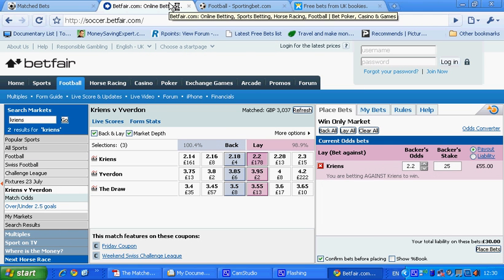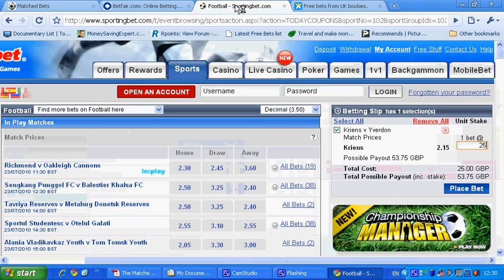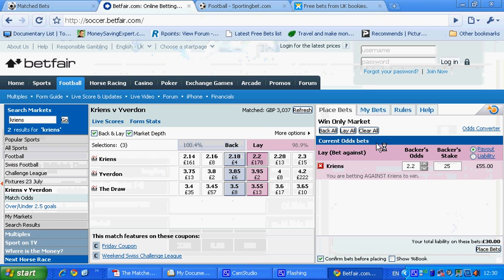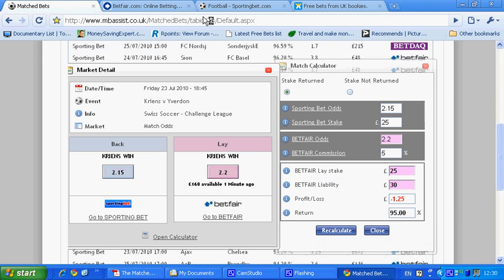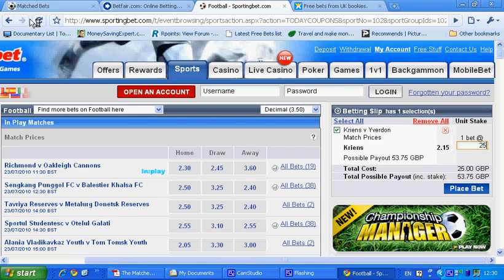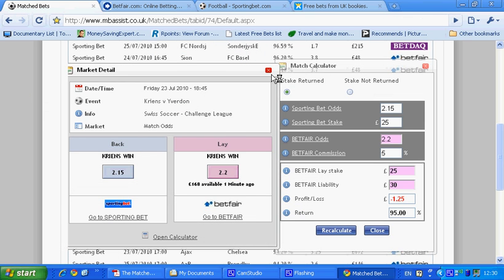So say this match happens today, it finishes, you either win £53 at the bookies, or you win £55 at Betfair, or you lose the £55 at Betfair if you lose at Betfair. But you either win at the bookies or at Betfair. Okay, the next day you'll have £25 free credited into your Sportingbet account as part of the promotion.